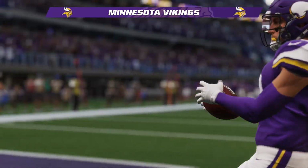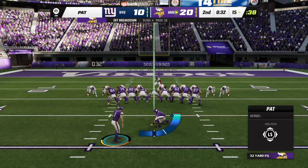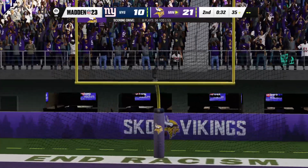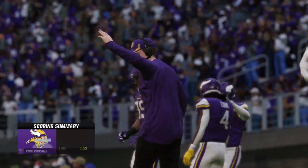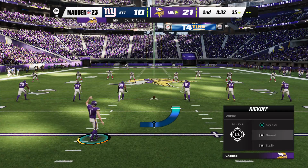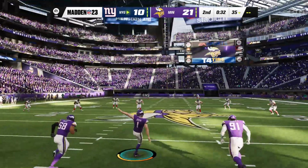Kirk Cousins with 3 touchdown passes now in the afternoon. And the Vikings go coast to coast and finish the drive off with 6 points. Joseph connects on the extra point, and that makes it a 21-10 game. So that drive in total 8 plays, and it ends with a touchdown pass to Adam Thielen. Now Joseph tees it up to kick off following the touchdown.